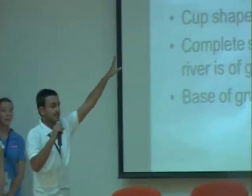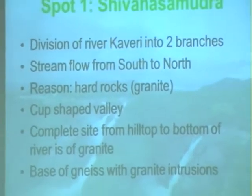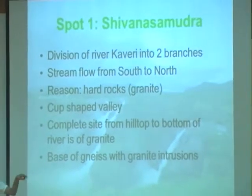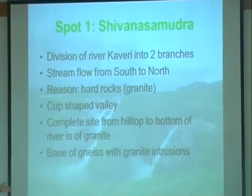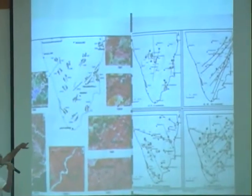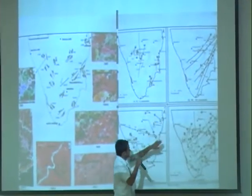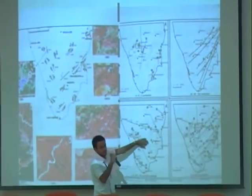And this river flowed in a cup-shaped valley between 2 hills like this. This was a gorge of a cup-shaped valley, so this river flowed in there. This complete lithology from that hilltop to the bottom of the river was completely made of granite, which was a major kind of intrusion into the regional metamorphic rocks, which we call Harvard-Titan metamorphic gneisses. You can see these lineaments. These are all granitic intrusions into the base rocks of these metamorphic gneisses.